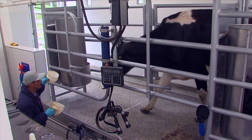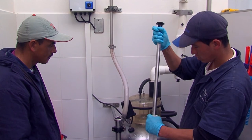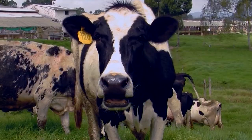The implementation of milking systems has led to higher levels of productivity, efficiency, and hygiene in the process, achieving a higher quality of milk. In Colombia, in the year 2012, Resolution 0017 came out. This resolution manages the system of payment to the producer of raw milk. In other words, this resolution talks about three milk qualities: compositional quality, hygienic quality, and sanitary quality.